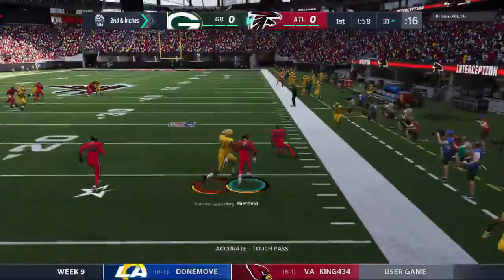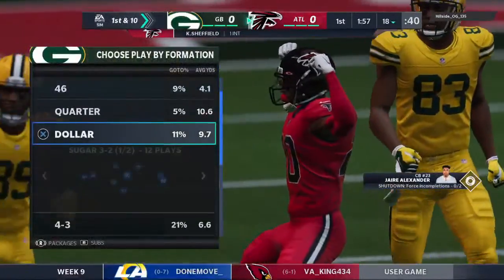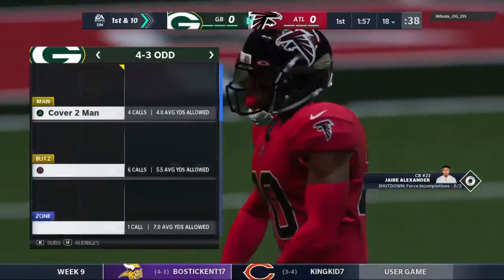Oh, and a bad throw there. It's intercepted. Picked off at the 12. And he returns it here to his own 18-yard line.